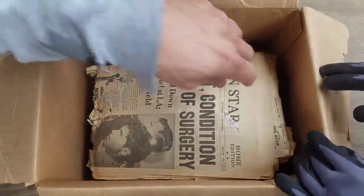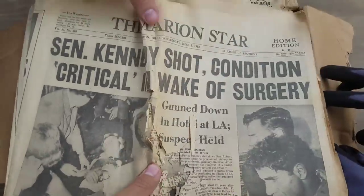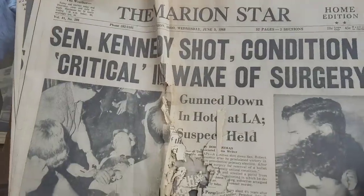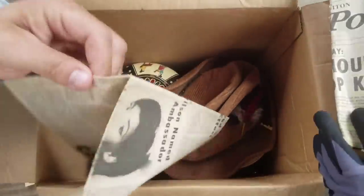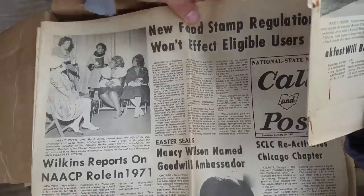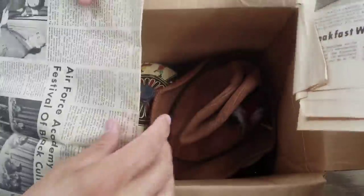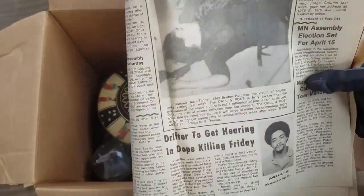1968. That one looks... What's this? Is this JFK's shooting, it looks like? Senator Kennedy shot, condition critical, in wake of surgery. Where's the date on that one? 1968. And there's the picture. Wow. Look at all the damage, unfortunately. All the history. Isn't that wild? NAACP, 1971. Nancy Wilson named Goodwill Ambassador. There's a ton of history here. Another senseless killing. My goodness.